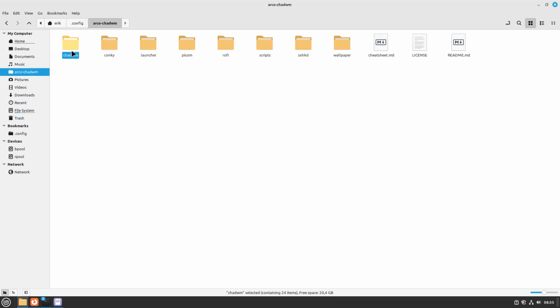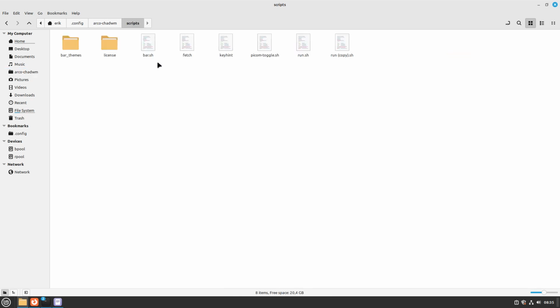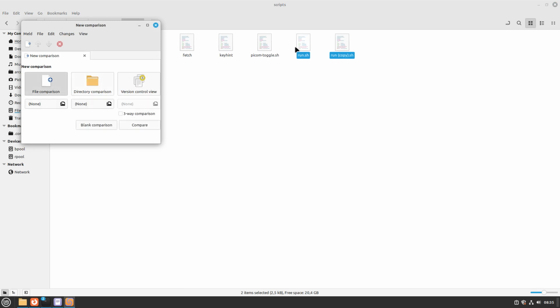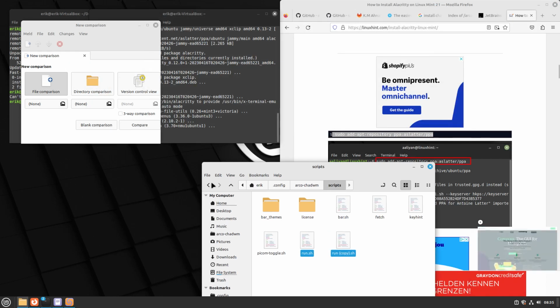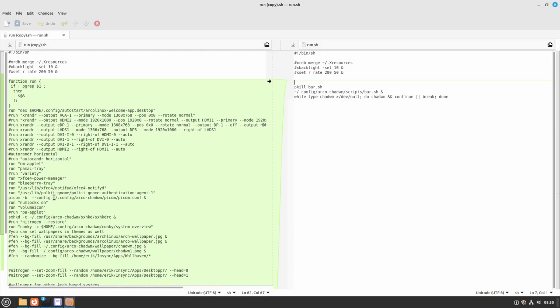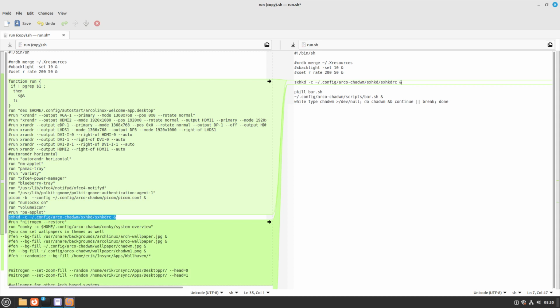Doesn't matter. So, the scripts that run. I don't have melt, but I could have melt. Right. This is the one that's used, so I'll put him here, and that's the one that's not used. I'll put him here. Compare. What I do need is the sxhkd hotkey daemon. So this one, Control C. If anything, I need that.